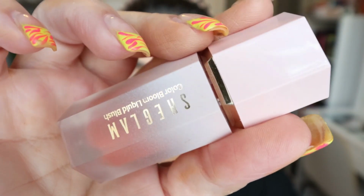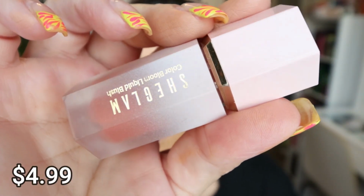I always apply cream blush under my powder, so I'm going to use the Risky Business shade. I've actually had this cream blush for quite a while. It's one that's been in my collection, and I love the Sheglam cream blushes. They're really, really good. Has a nice big doe foot, so I go ahead and just tap that on. And then with a brush, just blend that out.